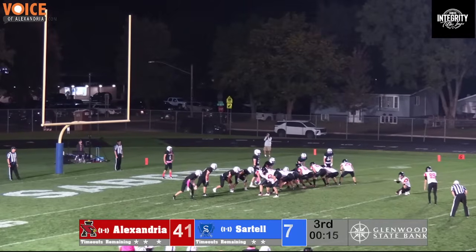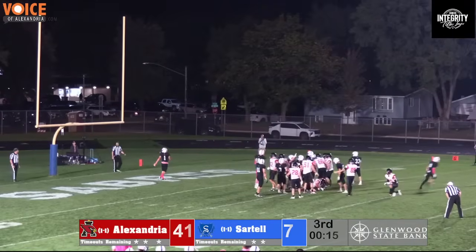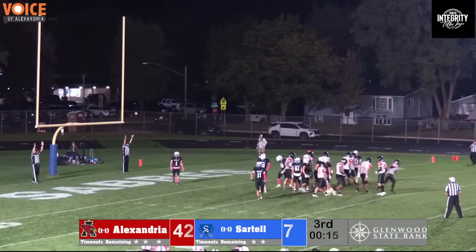So now we'll have a point after touchdown attempt for Ethan Carlson. Ball placed down, and the kick is up and good.